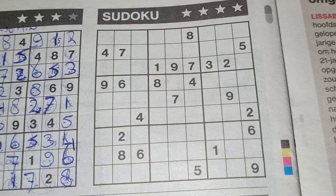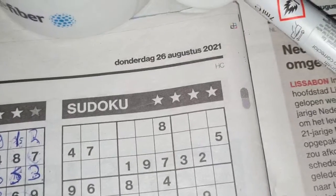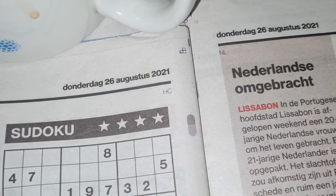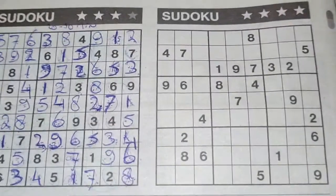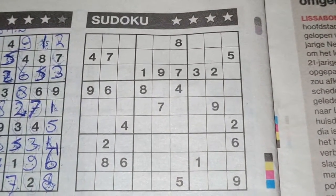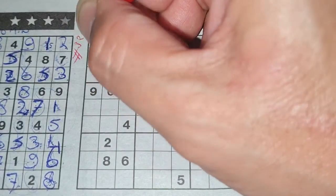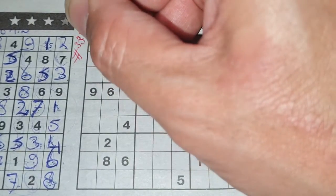Second Sudoku in this additional with extra puzzles or Sudokus in today's newspaper on Thursday. Yes, it's Thursday, August the 26th, 2021. This additional we have 9 extra puzzles, and the second one I will solve is a Sudoku with 4 stars. This one will be number 3300.